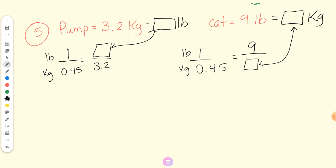Yeah, so if we look over here, if we were going to solve this one, it's not that it's impossible, but we would have to figure out 0.45 times what equals 3.2. Is that mental math? No. On this one, if I were going to solve it, 1 times what equals 9? 9. So times 9. So on this one, we would just have to do times 9.